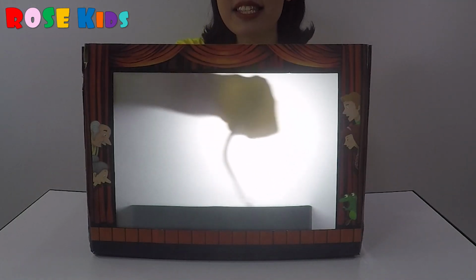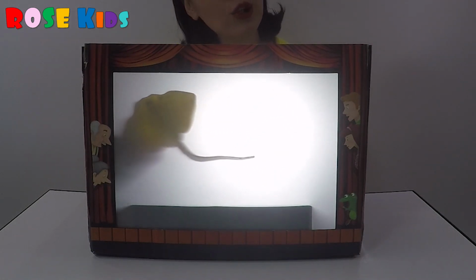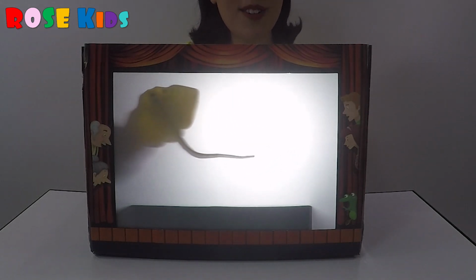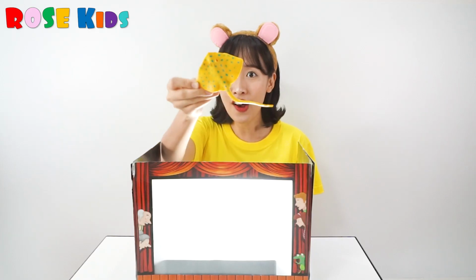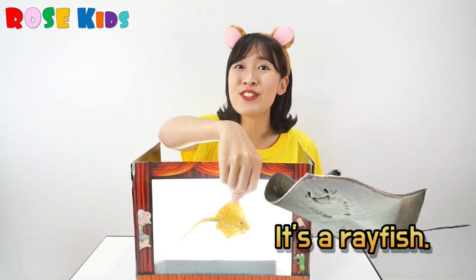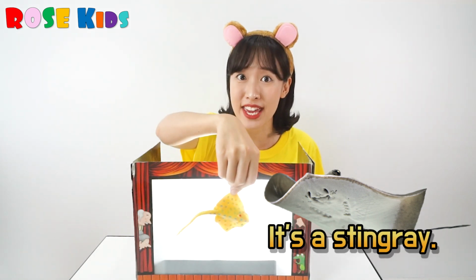What's this? It swims under the sea and it has a long tail. What's this? It's a ray fish, and also we can call it stingray.